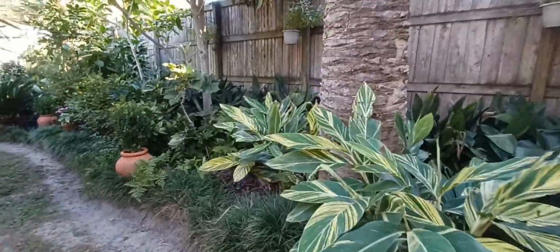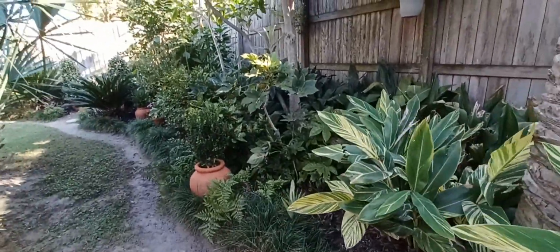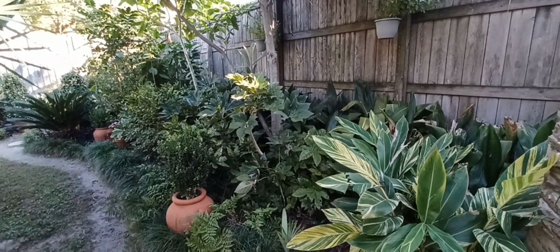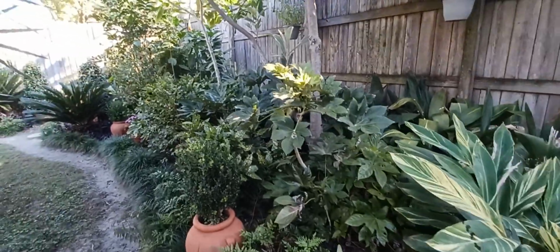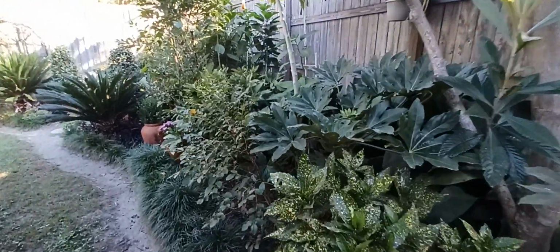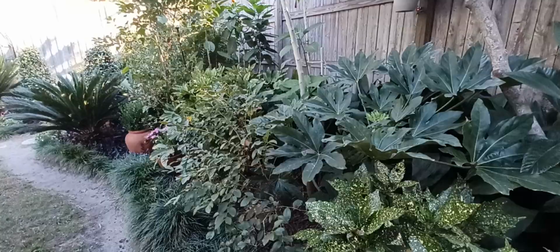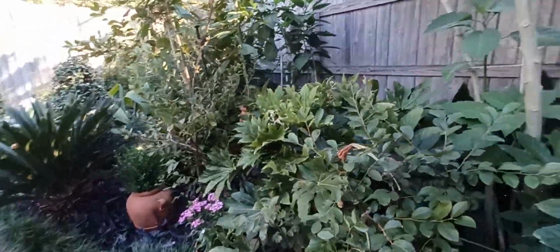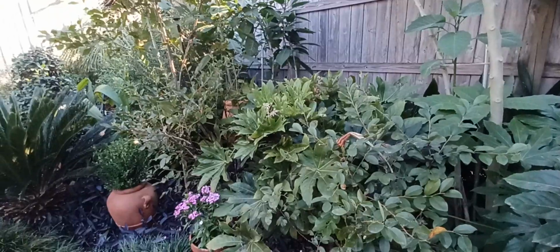Back in here, all is looking... We haven't had any rain, by the way, since a couple of weeks before Helene. So it's been, I want to say, almost 2 months without rain, so I'm having to water every other day. The cold at least helps hold the water in a little bit.